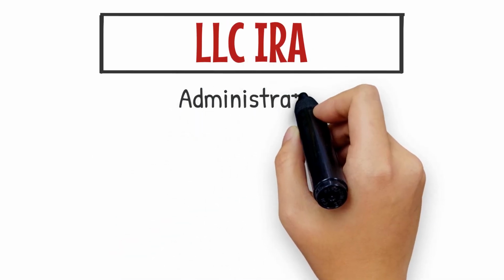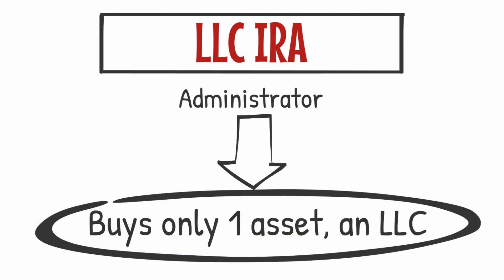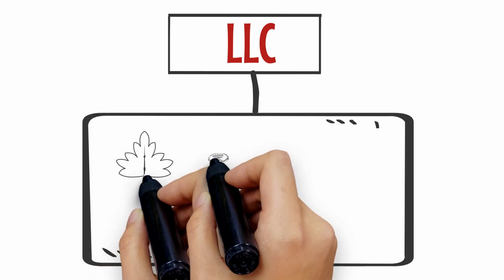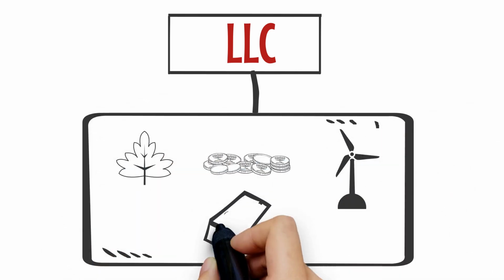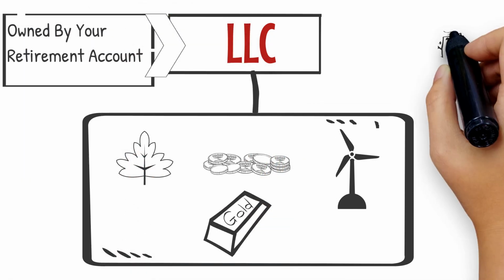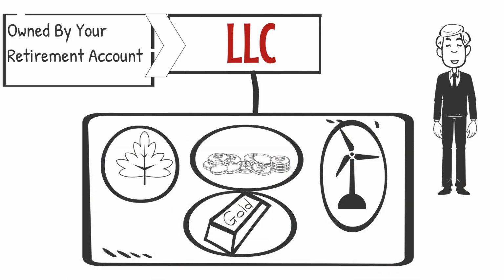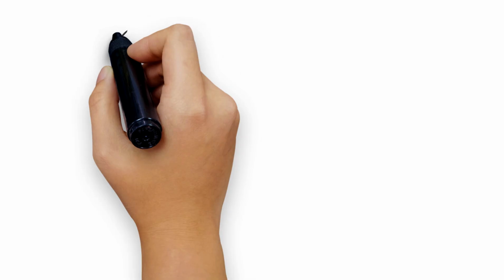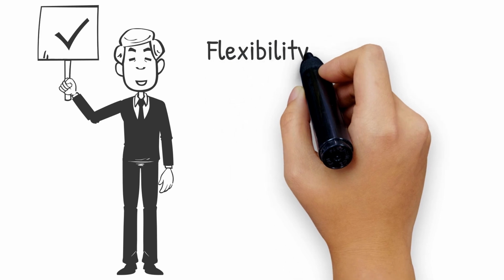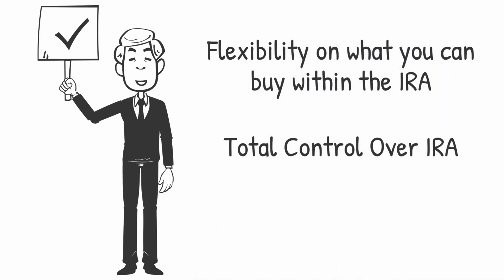The LLC IRA also has an administrator, but what the retirement account buys is only one asset, an LLC, and that asset acts as a holding firm for whatever assets the client intends on buying, selling, or holding. So, the LLC is owned by your retirement account, and the client manages the LLC, giving them complete control over its transactions and assets. This appeals to many clients not only for the flexibility on what you can buy within the IRA, but for the total control it gives the client over the IRA.